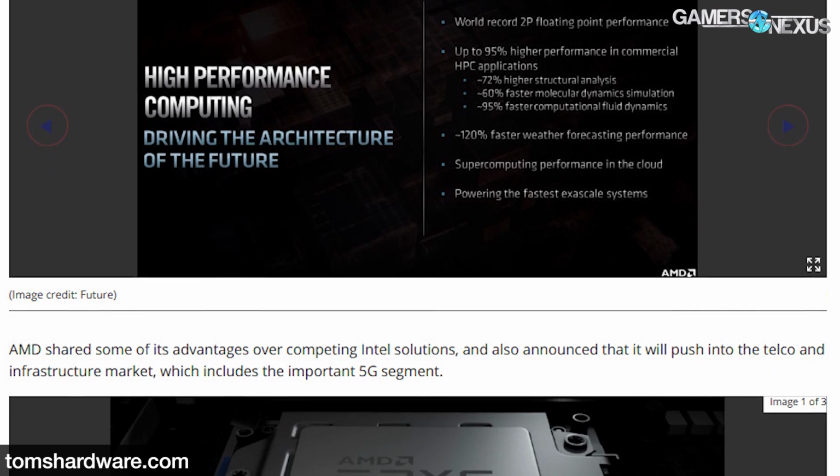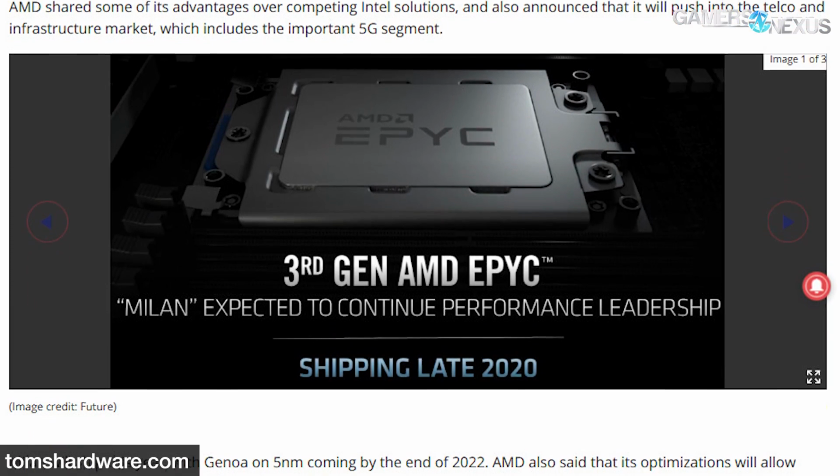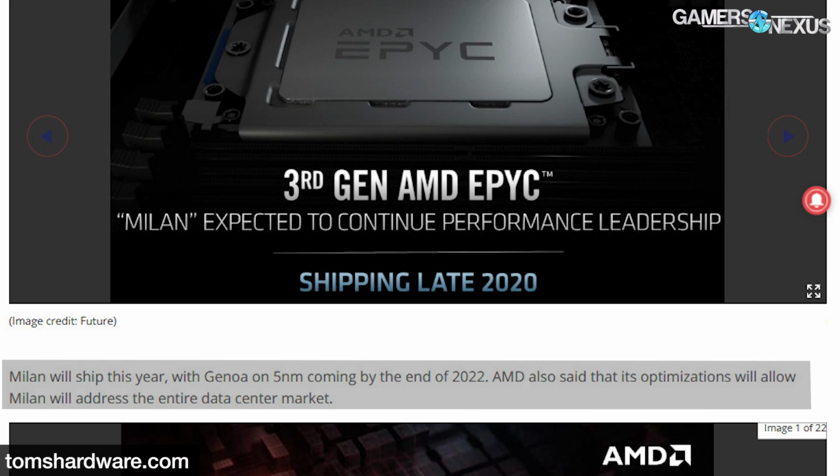Further out is Genoa, which we've briefly mentioned in AMD's El Capitan supercomputer news coming up later. EPYC Genoa will be based on Zen 4, and that one has a much later release date, expected 5 nanometer for a 2022 launch.